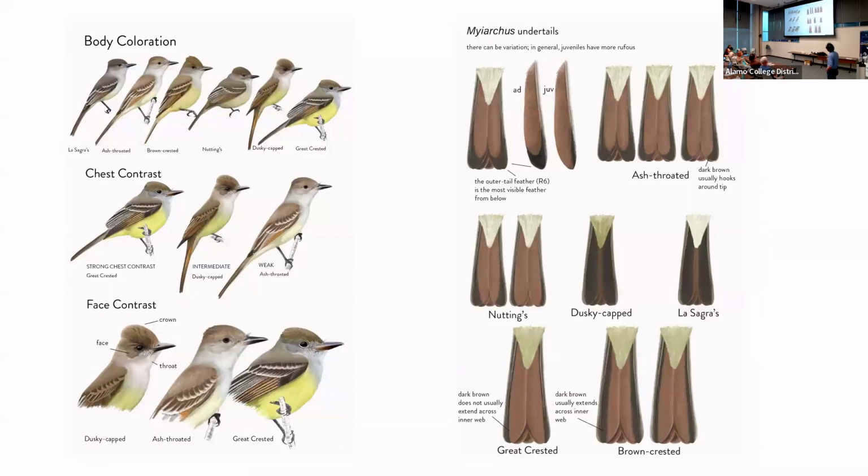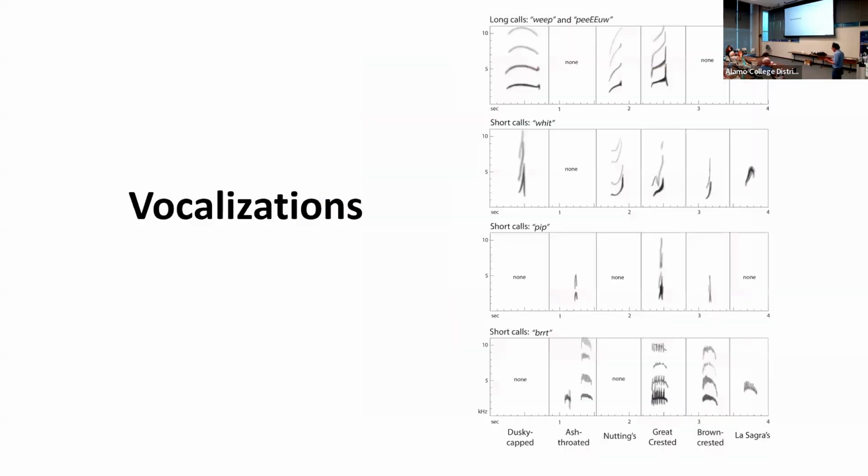And so we have all the tail patterns lined up for you. So if you see a Myiarchus, get a photo of the undertail if you can, and then focus on the relative intensity of colors. These are ordered from brightest to dullest, or by the different types of contrast, strong contrast, weak contrast between the chest and the belly, ash-throated, great crested. But if you did the first volume, you're prepared to use this one.